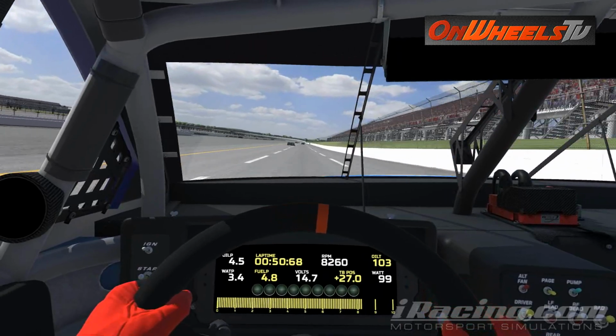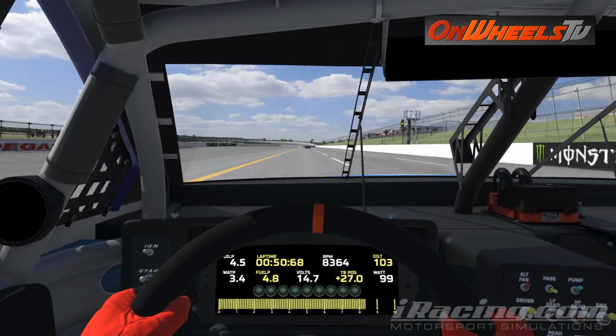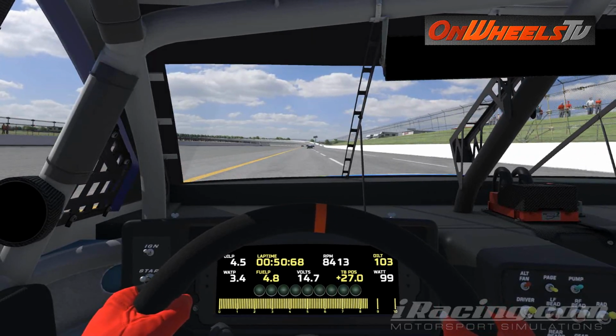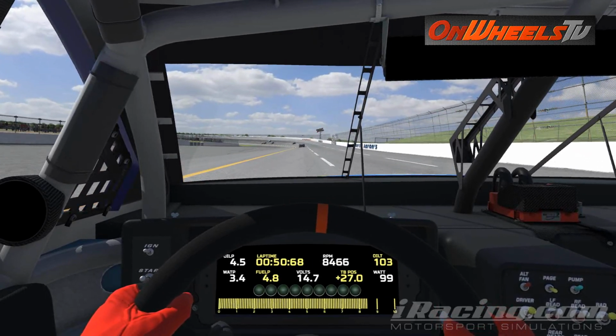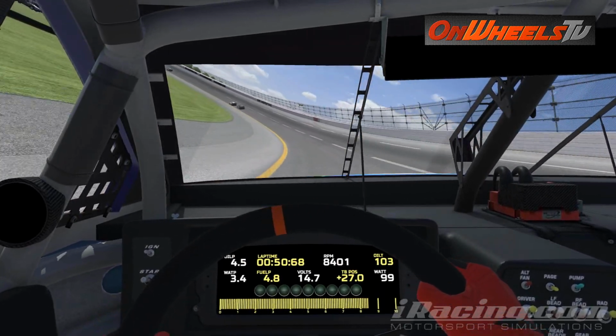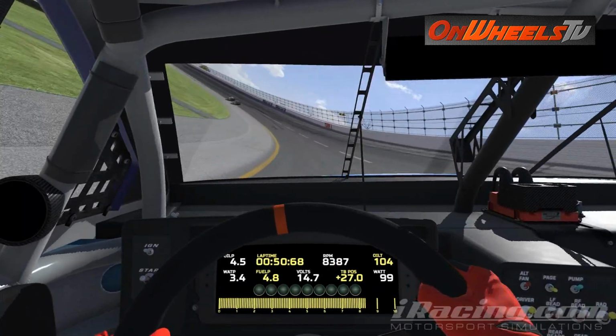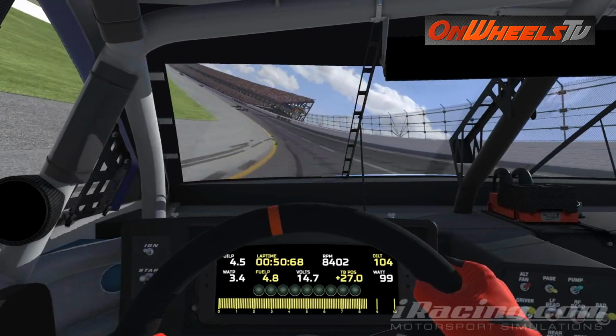But this next lap is going to be tragic, as you will be able to see. Even so, I was having a lot of fun. It's a lot of fun driving oval content on iRacing, at least for me, because I do like NASCAR racing very much.